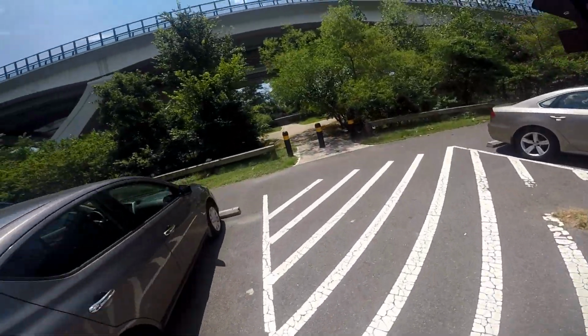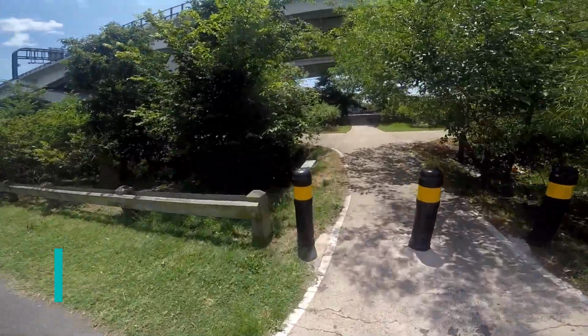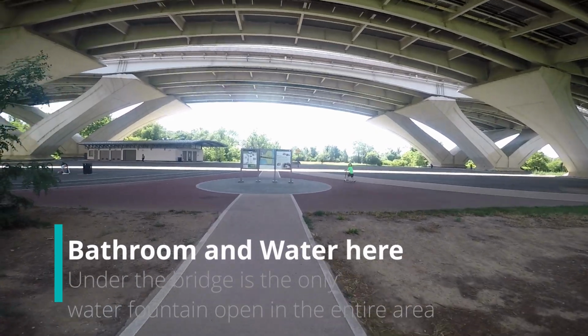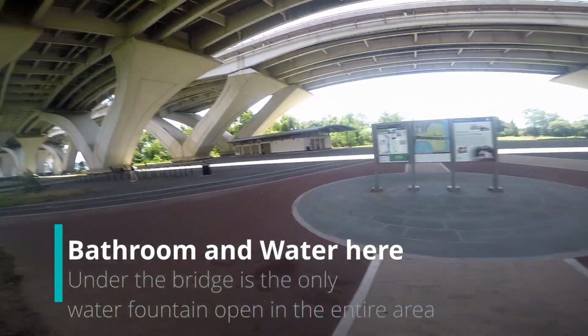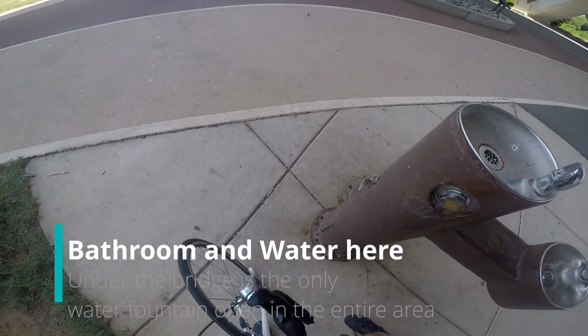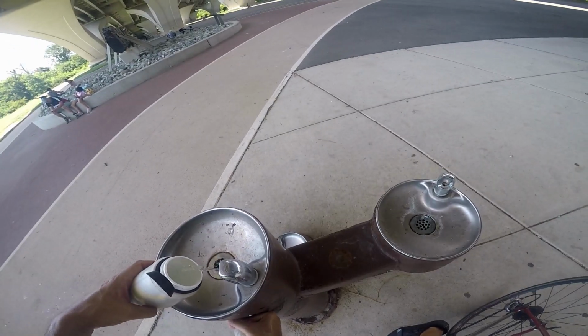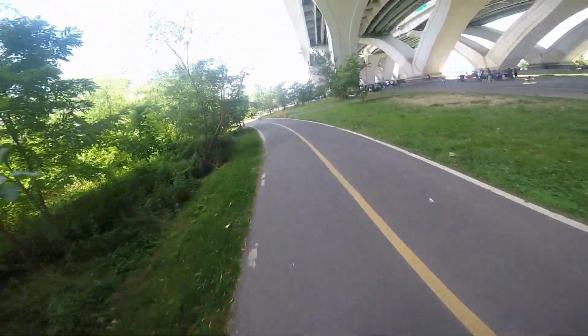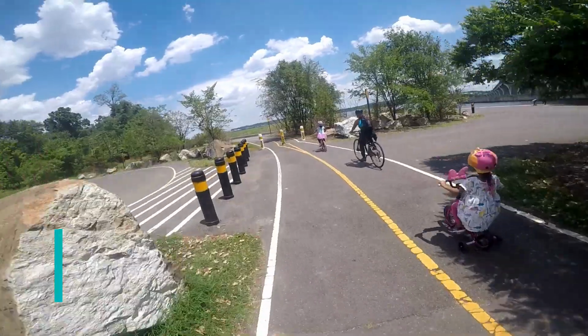Let's get started. Now, one of the things that you're going to find is that there's only one water fountain available in the entire area that I know of on a trail, and it's under this bridge. It's the only one open, so fill up here. It's a shame they don't have the water fountains open. Normally they would be open, but because of the coronavirus they only have that one open. The bathroom there is also open.